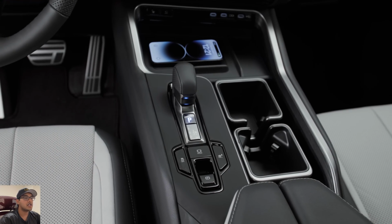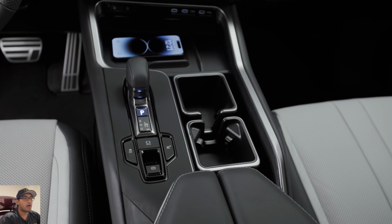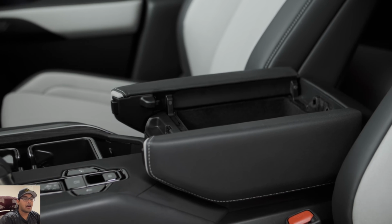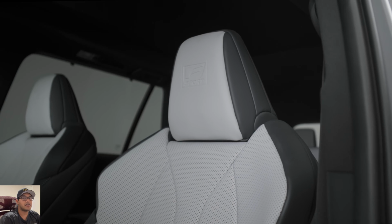You don't have to jump up to a Suburban or a Ford Expedition anymore and get that appalling fuel economy. No, you can purchase something like this or the Grand Highlander as well, and you're getting a properly useful vehicle without it being a minivan, because I get it, a lot of people hate minivans in the United States, myself included. The thing has no swag.